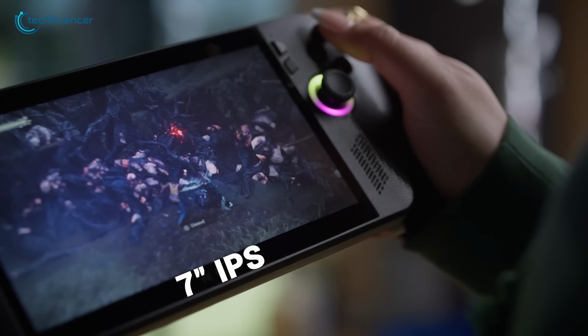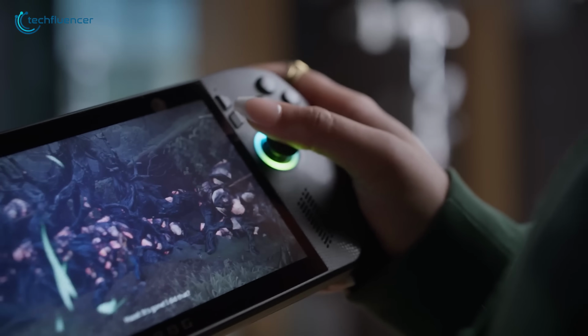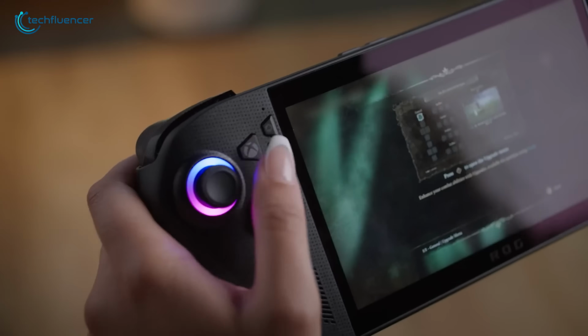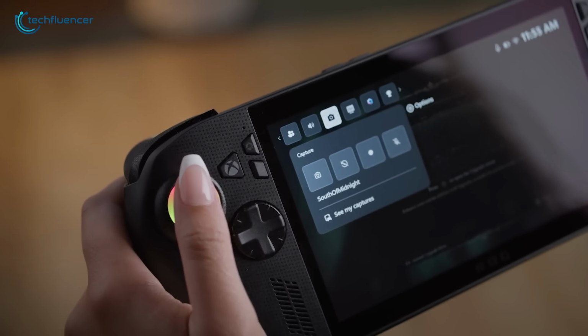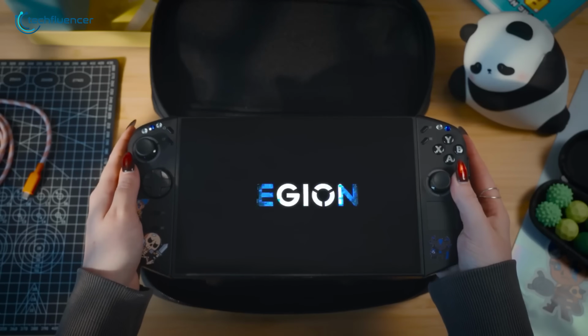Its 7-inch IPS display runs at 1080p with up to 120Hz in VRR, which means smooth motion and sharp details. IPS won't give you the deepest blacks, but it's bright enough for outdoor use thanks to Gorilla Glass protection. The Legion Go 2, though, goes big.